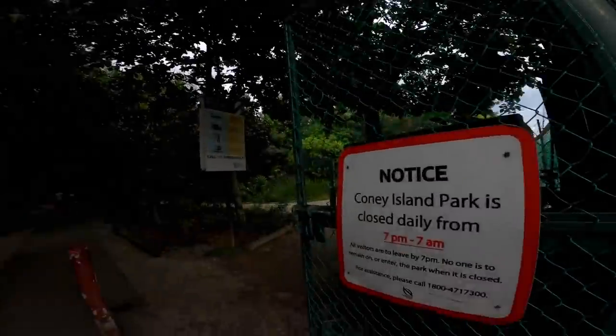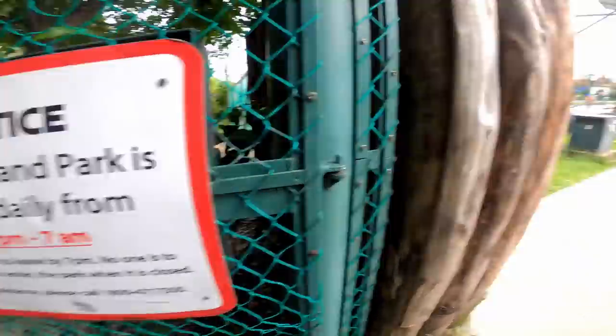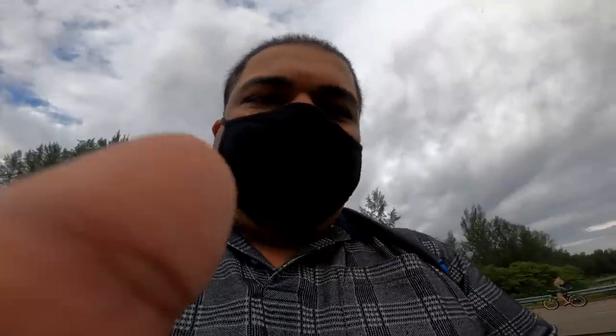Operating hours? That is operating hours. So 7 p.m. to 7 a.m. Don't come here because there may be animals inside there. It's a reserve and there's no lighting inside there. So it's not suitable for tourists or even those who just want to have a walk.